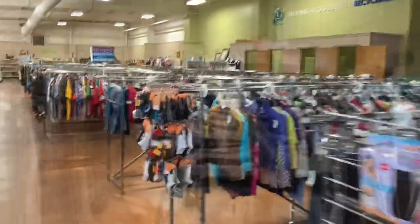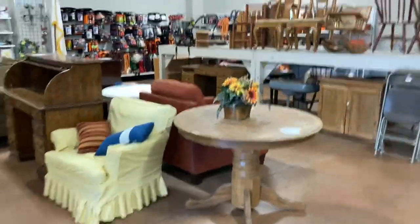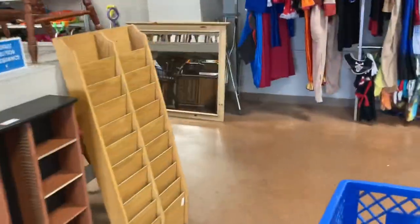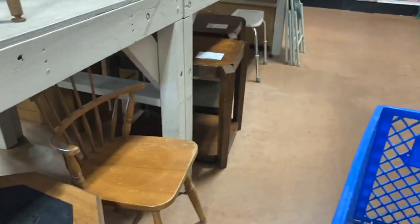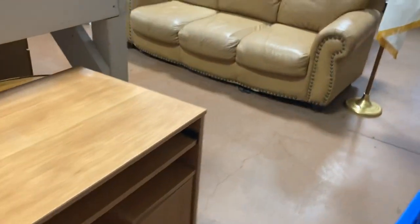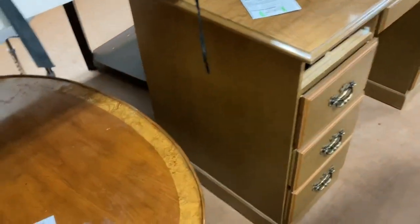Generally, I don't take the time to look at the clothes. Instead, I head straight to the back of the store where the home goods are located. They don't have a huge selection of furniture on the floor, but that's because their prices are so low that things sell within a day or two.